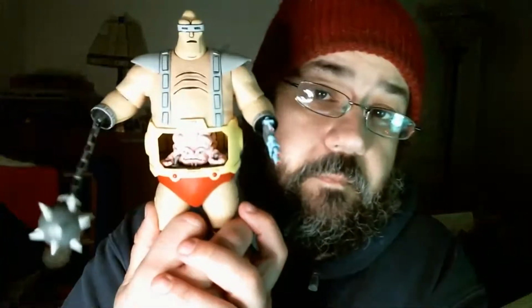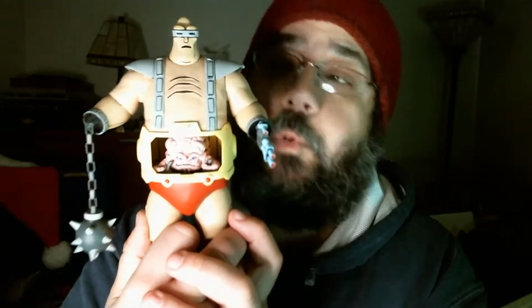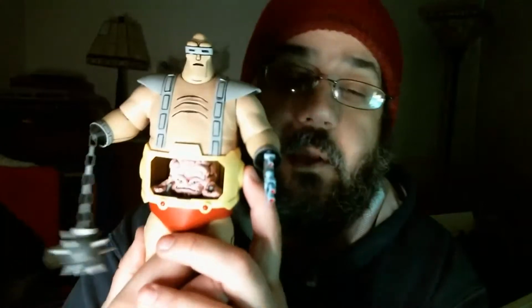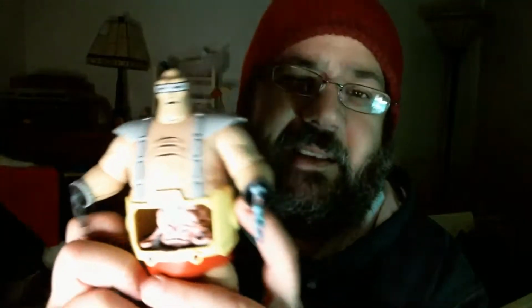So these are only available at Target. They are trackable. So if you have the DCPI, you can look that up when you're in the store, and they can tell you which ones in the area have them. And they've been hitting Connecticut pretty hard. So they should be just about everywhere soon. So go out, grab them. I think he's like $35. So it's not too bad. I'm pretty impressed with them. I'm pretty happy with them.